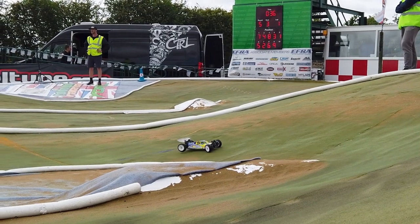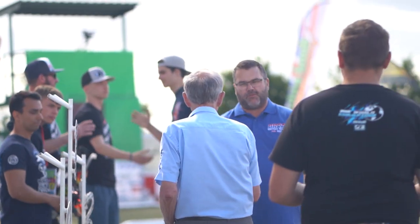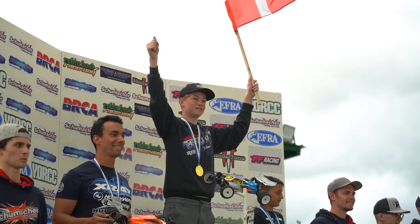These aren't the toys you grew up with. These are highly engineered racing machines designed to compete against the very best.